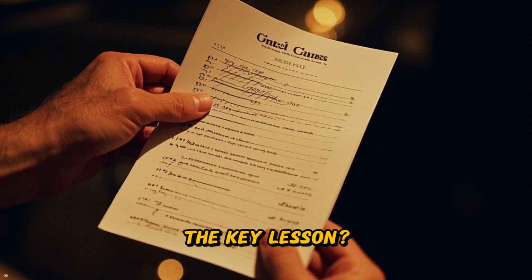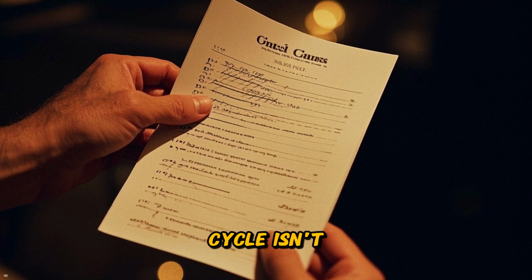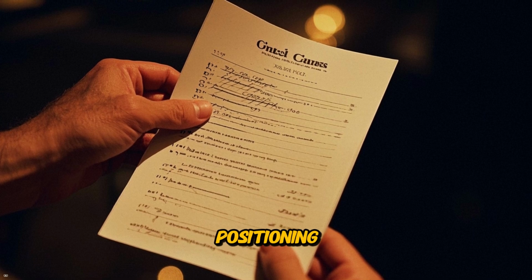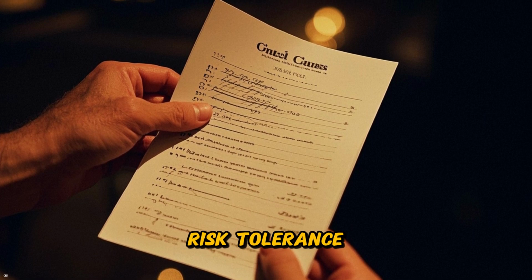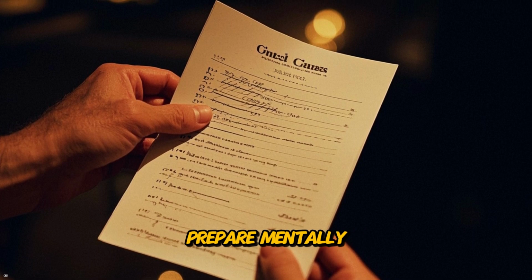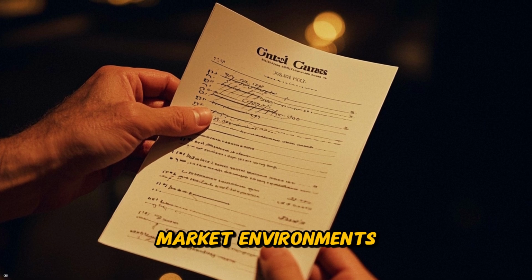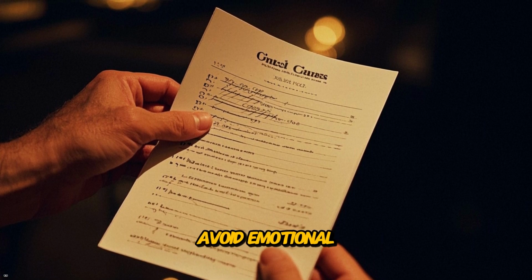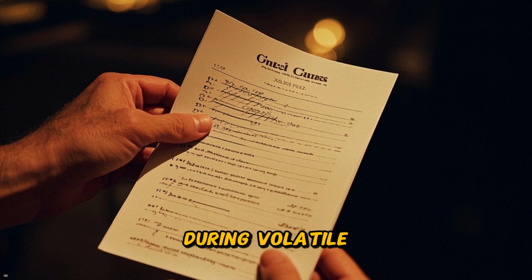The key lesson? The Benner cycle isn't about market timing. It's about risk management and strategic positioning. It helps you adjust your risk tolerance based on historical patterns, prepare mentally for different market environments, make more informed allocation decisions, and avoid emotional investing during volatile periods.